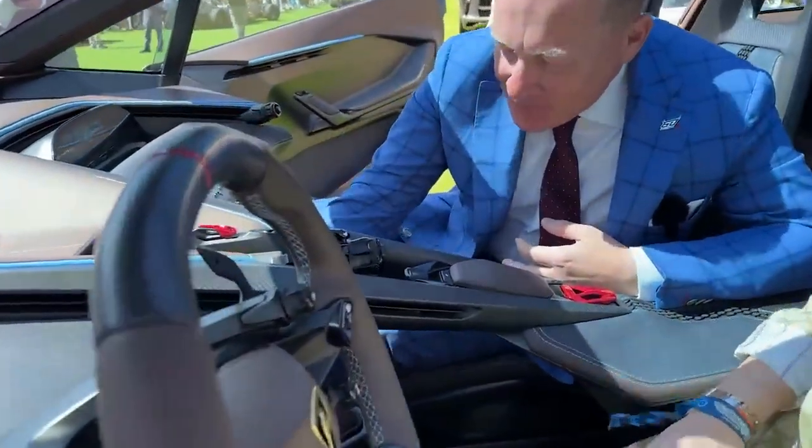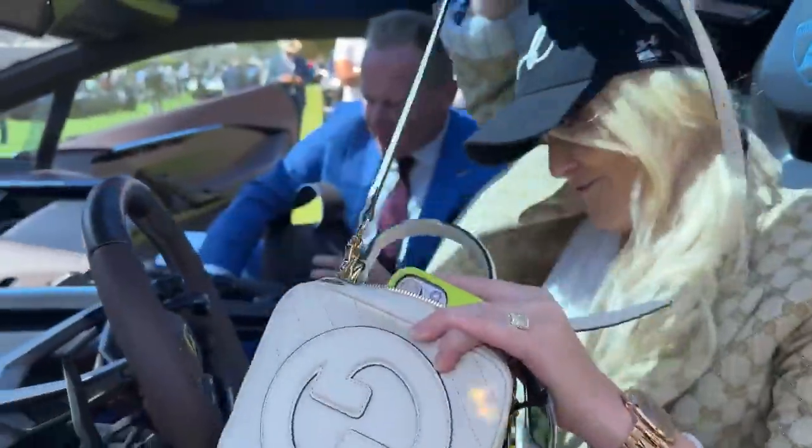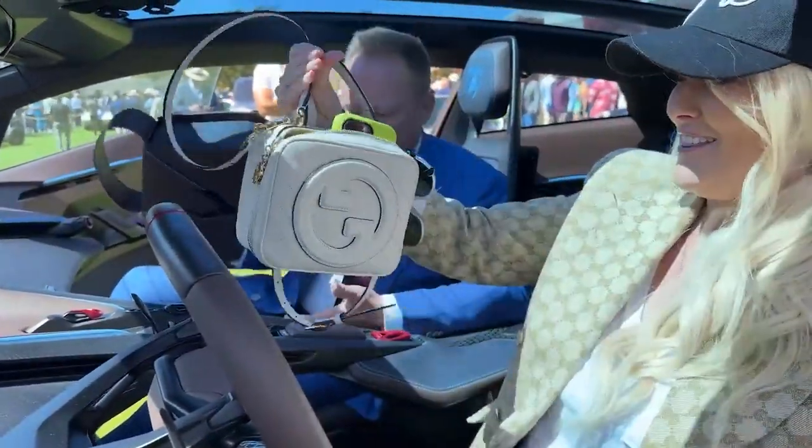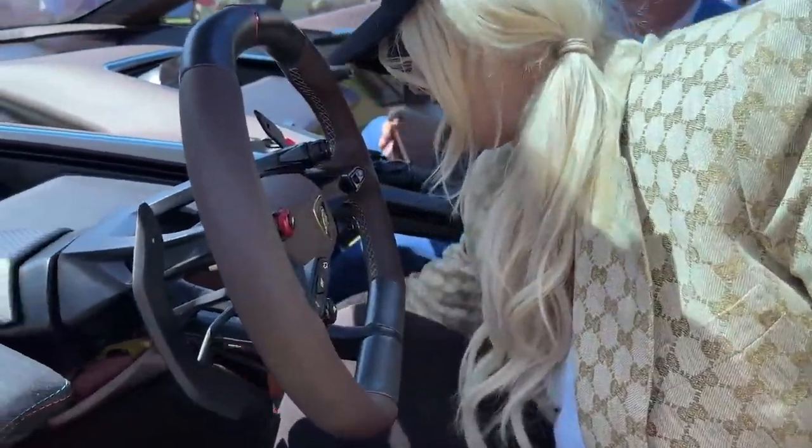Sustainable also here. And I think you will like it, because there is not a gearbox. So you can have room for my bag in the middle of a Lamborghini. Yes. I think you have won my heart.